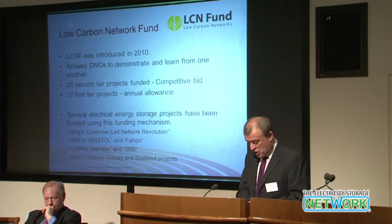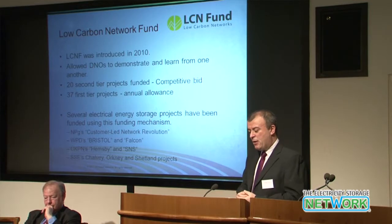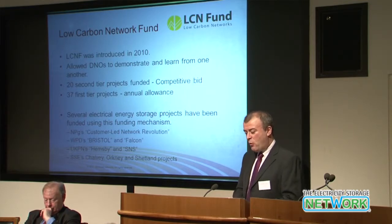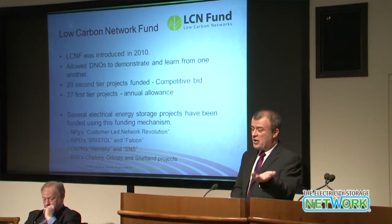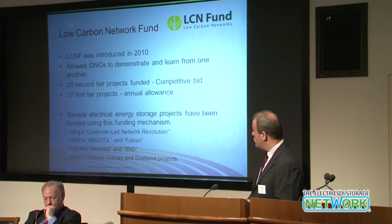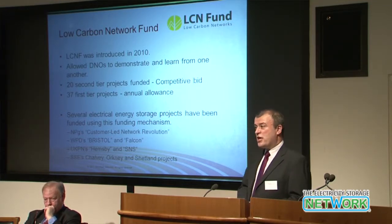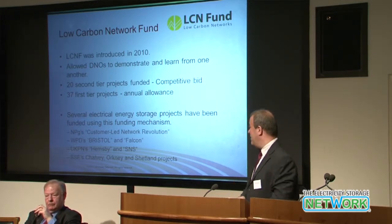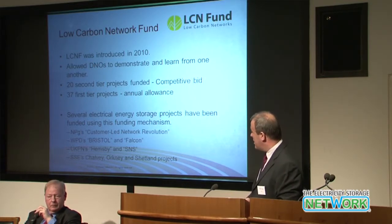As I say, the scheme was introduced in 2010, and it comes in two parts. There's a competitive part where larger projects can be scoped out and funded each year, and smarter network storage was the UK Power Networks project, which was funded last year. Well, it's been going for just over a year. But the list also shows Northern Power Grid's customer-led revolution, Western Power Distribution's Bristol and Falcon projects, and I'm sure there are members of the audience who are more familiar with those projects, and Phil's somewhere out there. He'll be able to tell us more detail.